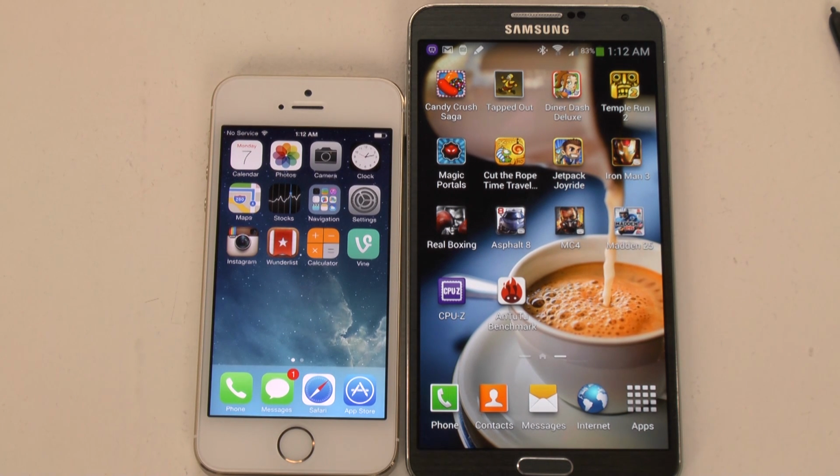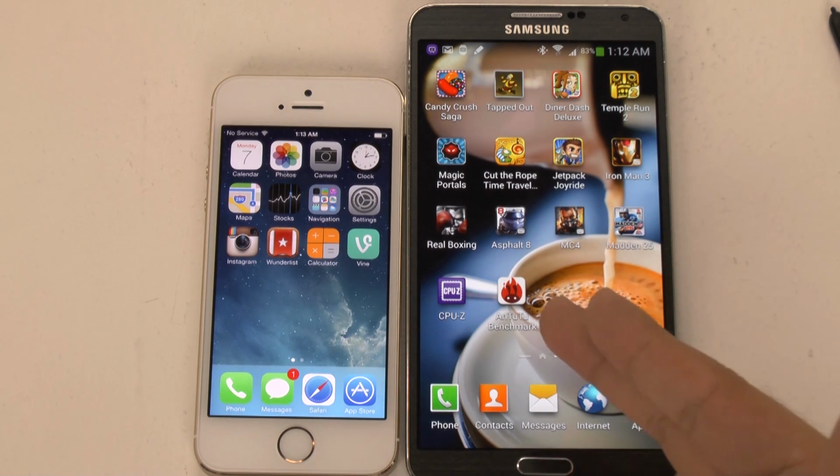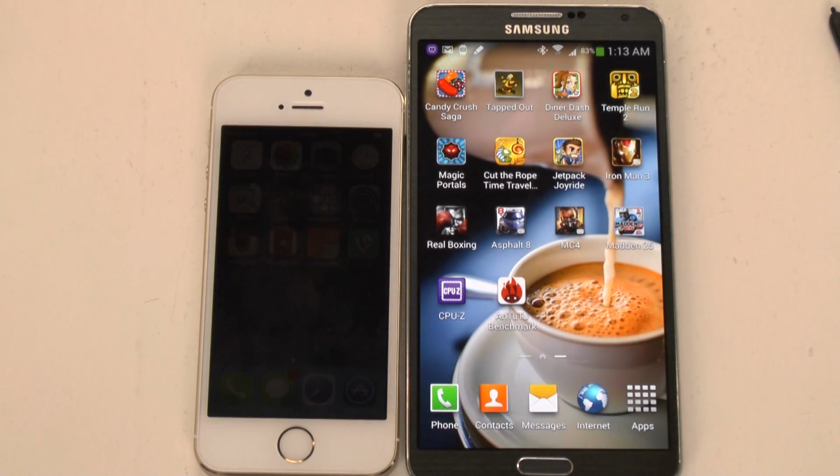Simply because it does a great job of gaming. I don't think most people would notice the difference with gaming between the two in terms of lag or stuttering, but I do believe that anyone would prefer to game on this device than game on the 5S.